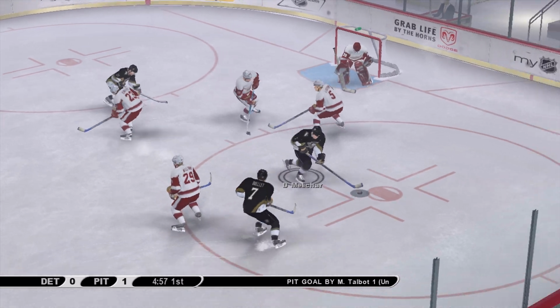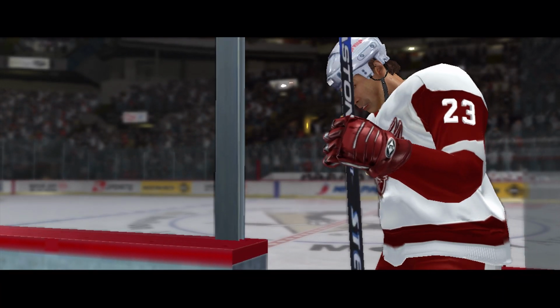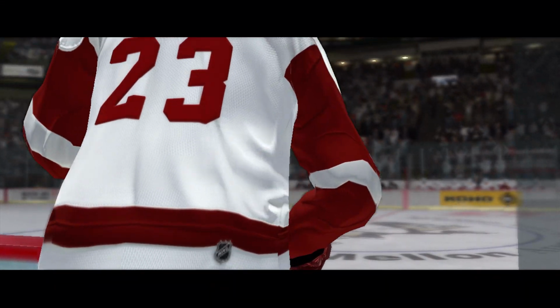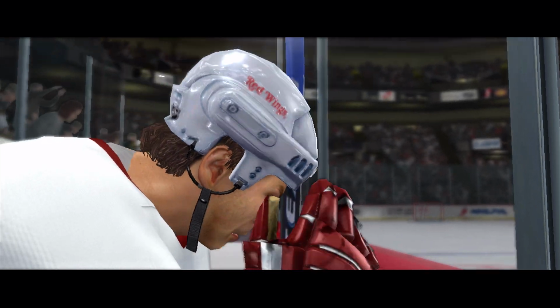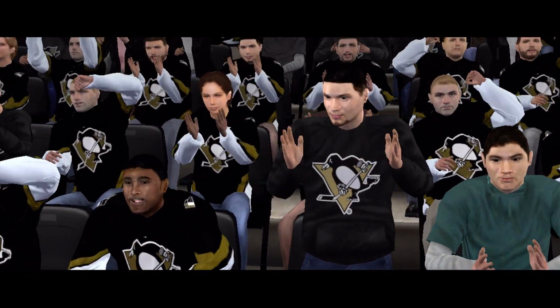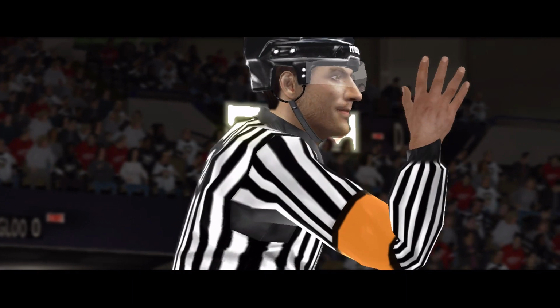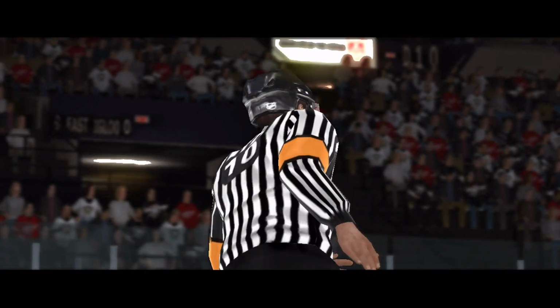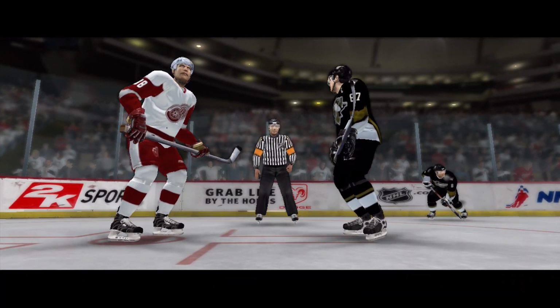The Penguins are able to get it back. Schneider will be the recipient of the delayed penalty. Time of the goal, 14:40 of the first period. Detroit penalty, number 23, Matthew Snyder. 2 minutes for interference. Time of the penalty, 15:04 of the first period. Hasek in net, ready for the faceoff to his left.